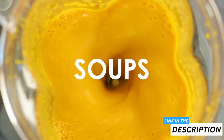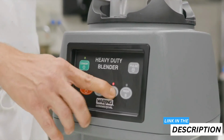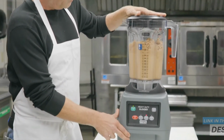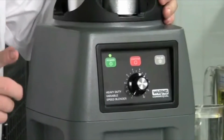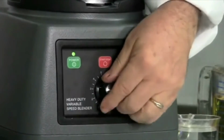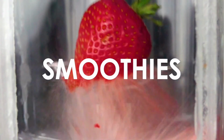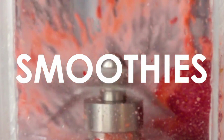So whether you're pureeing soup or crushing ice for cocktails, it has the oomph and size to churn through heavy workloads with ease. Also, the control it offers via variable speeds is a huge plus for culinary precision. You can fine-tune the texture of your sauces or smoothies to absolute perfection.